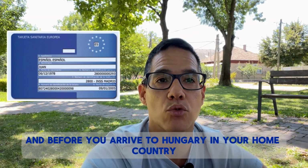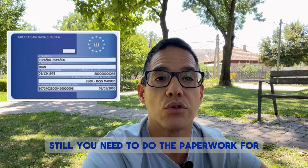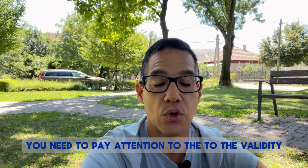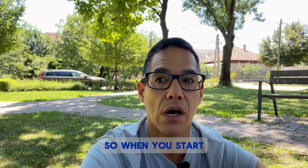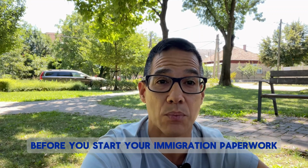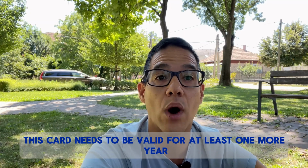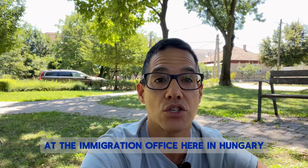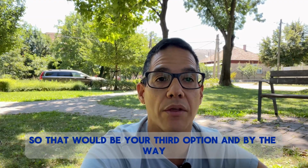And before you arrive in Hungary, in your home country still, you need to do the paperwork for this EU health insurance card. And again, you need to pay attention to the validity. So when you start, or before you start, your immigration paperwork, this card needs to be valid for at least 1 more year so that it is accepted in the immigration office here in Hungary. So that would be your third option.